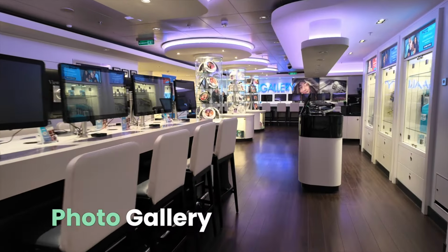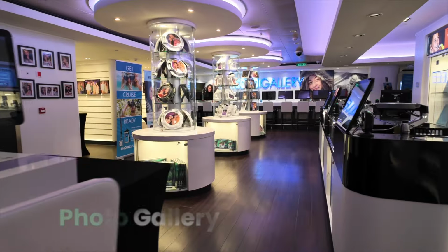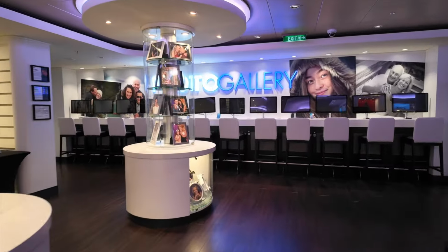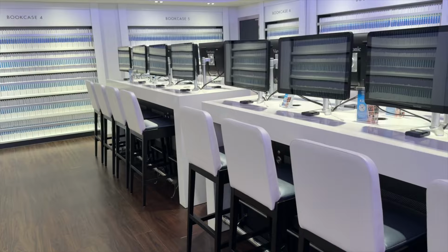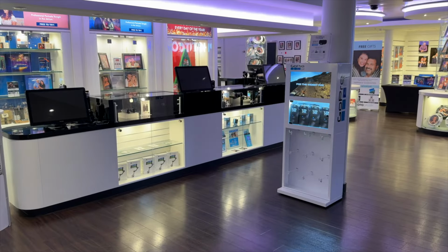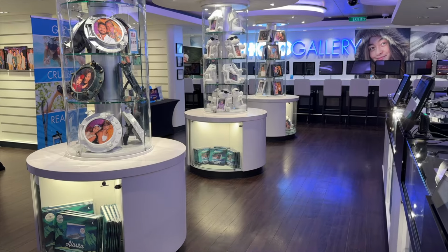Another place you'll want to spend some time is the photo gallery. The photo gallery is where you can view and purchase all of those professional photos taken throughout your cruise. From formal portraits to candid shots in the dining room, you know, the ones where your mouth is half full of food. Yeah, it happens to all of us.